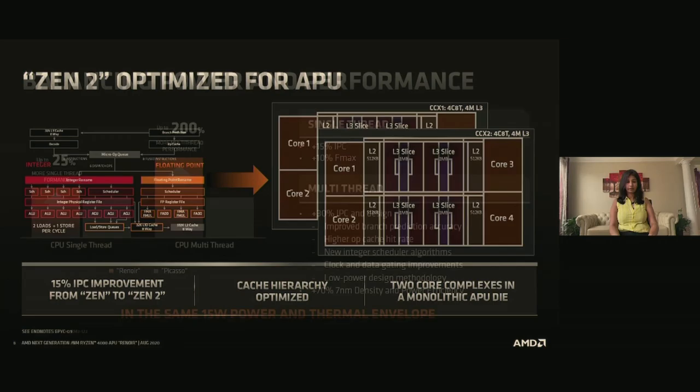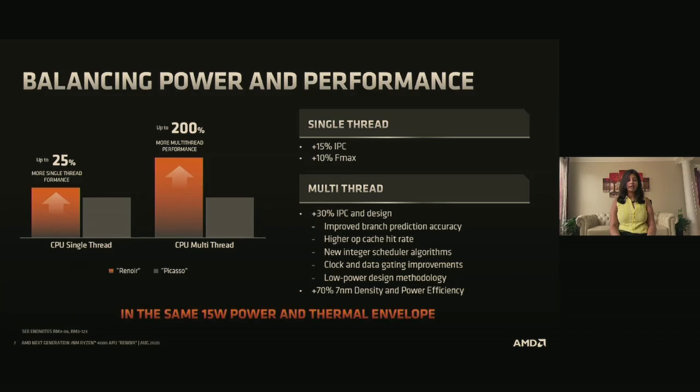When you think about a notebook class product, you can't think like desktop. It has to consider the notebook chassis, the Z-height, the power envelope, and the battery life. We have multiple computing priorities to balance. Specifically, we have to target the silicon just right to get the maximum frequency at the highest end while maintaining the power constraint frequency for multi-thread.